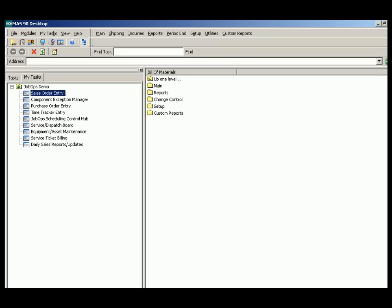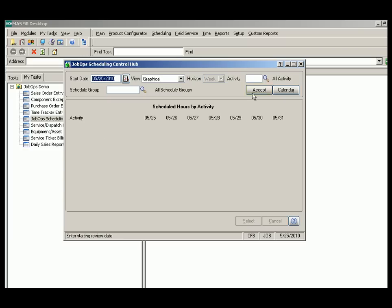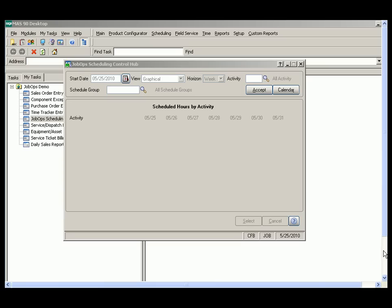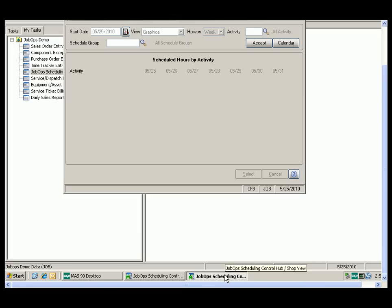Okay, another key part of the system is the Job Ops Scheduling and Control Hub, which is nicely known as JOSH for short. And what JOSH basically does, on a moment. Just have a different resolution here because of the change we just made.